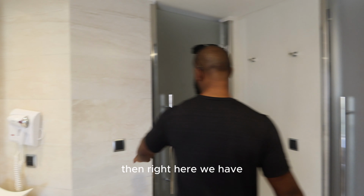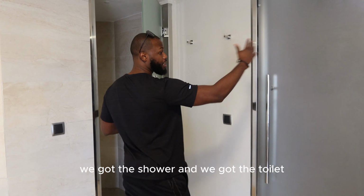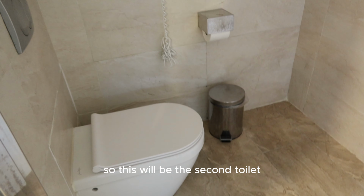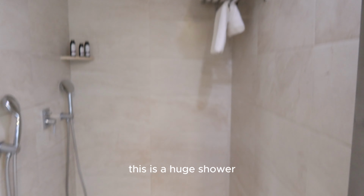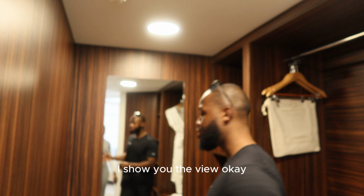Okay, and then right here, so it's separate. We got the shower and we got the toilet. Right here is a toilet. So this will be the second toilet. And then the shower. This is a huge shower. And then last but not least, actually it's not the last, still gotta show you the view.